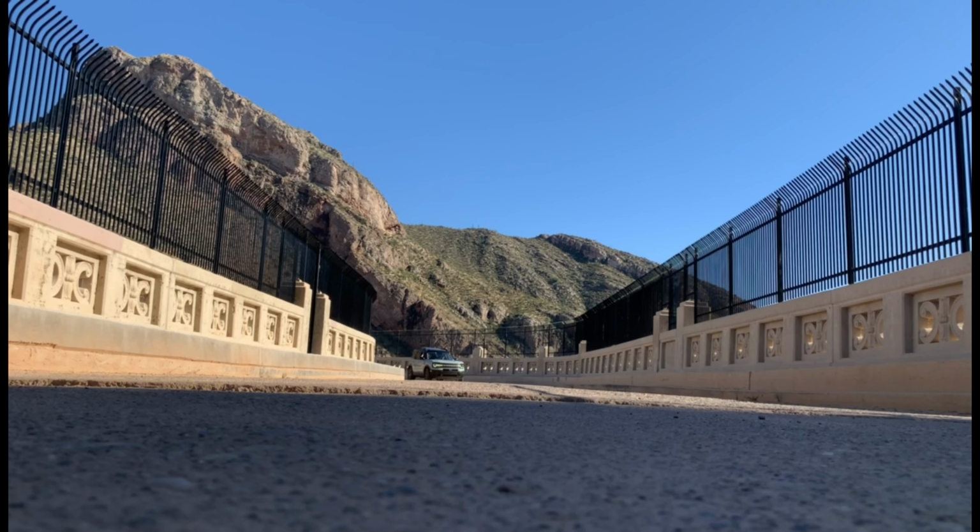Well, that's the tale of the Coolidge Dam, a testament to grit, determination, and the wild Gila River.